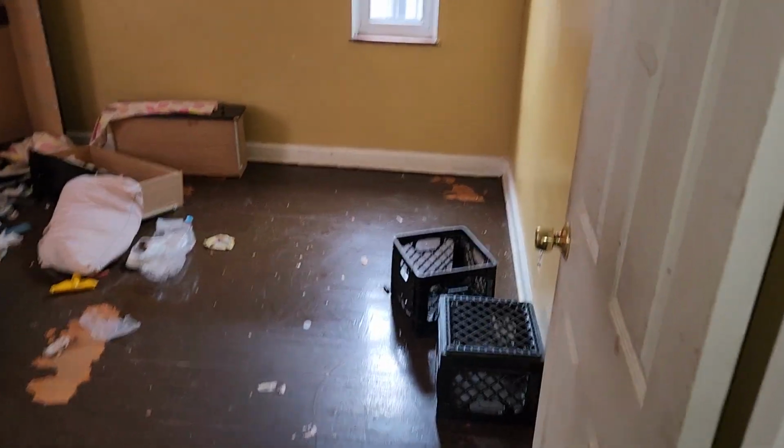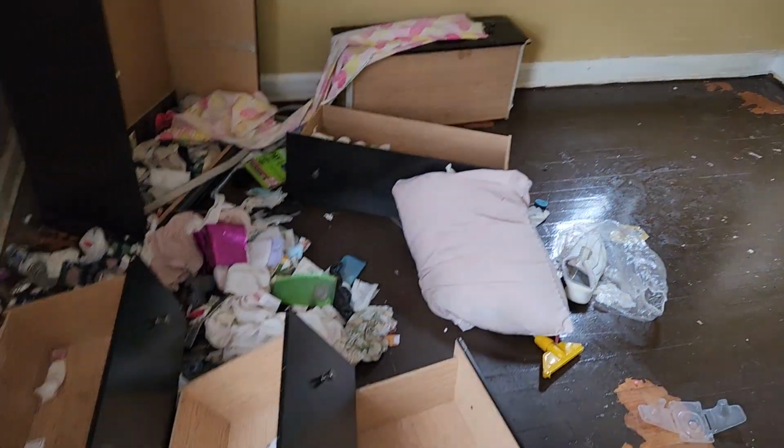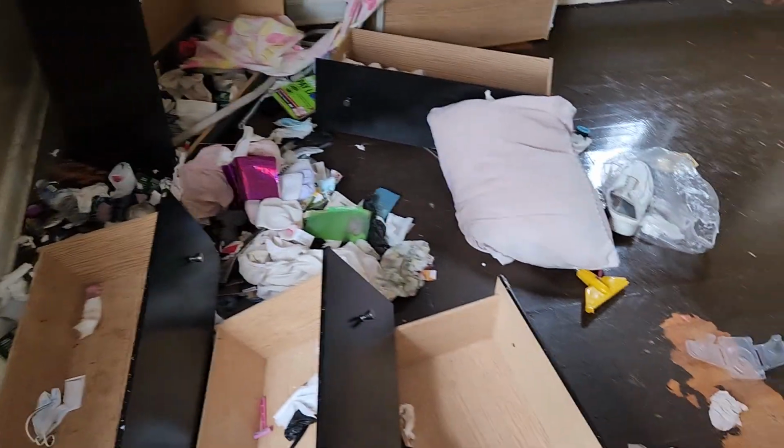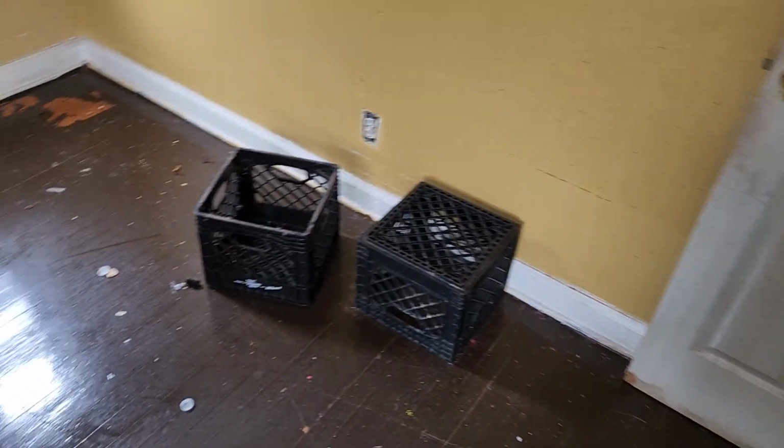Bedroom 2, back right, paint the walls, paint the ceiling, paint the trim. You need a new light fixture. Two blinds, move the trash, paint the walls, paint the ceiling, paint the trim. You need all new outlet covers, light switch covers, need to paint the closet door and the bedroom door, remove the trash.